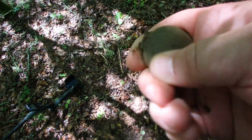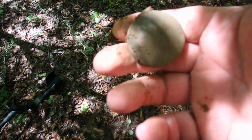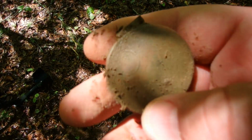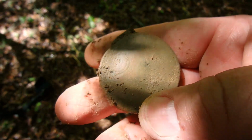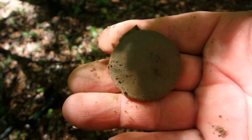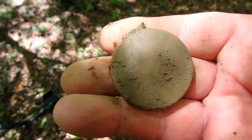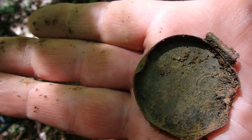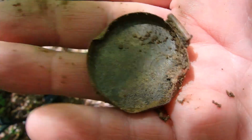And it looks like there's something right there, just barely visible. Right there. Kind of a circle-y thing. Yeah, I could barely hear it, but I thought, I'm going to dig that and see what it is. I'm glad I did. Very cool. Let's go get another one, or the other side.